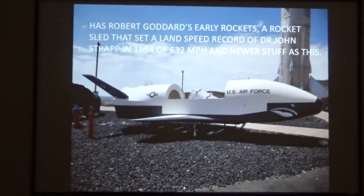And it has kind of odd things. Robert Goddard did a lot of his early work around that area, so they have his stuff. And some fellow by the name of Dr. John Stapp, who set a world speed record of 632 miles per hour in a rocket sled in 1954, and survived. And they have other odd things there like that.